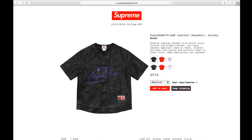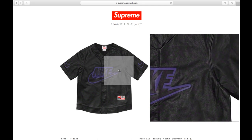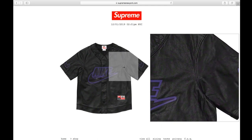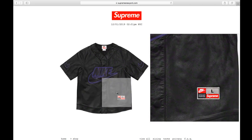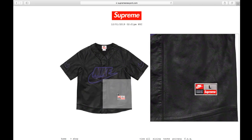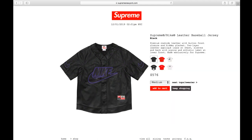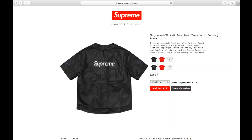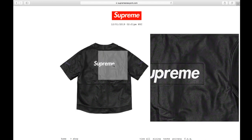I guess they keep on restocking, because I got a notification on my phone saying that they keep on restocking. There's your athletic label right there, Nike Supreme, and then a size. So the black one again, you got the black Supreme box logo with the white lettering.